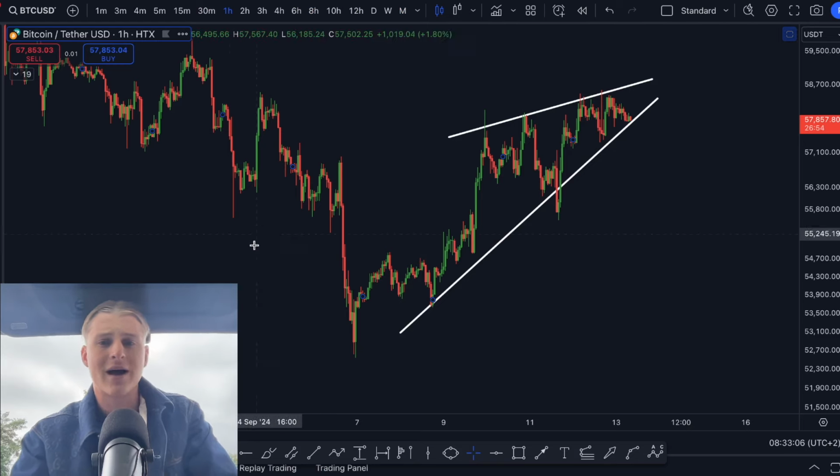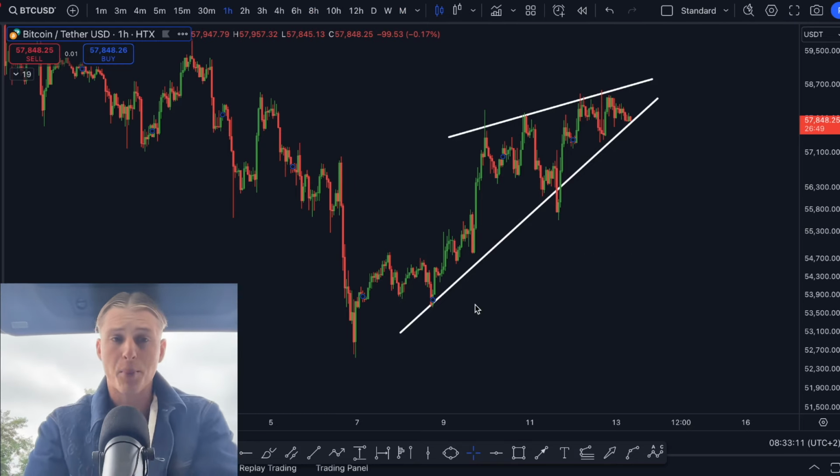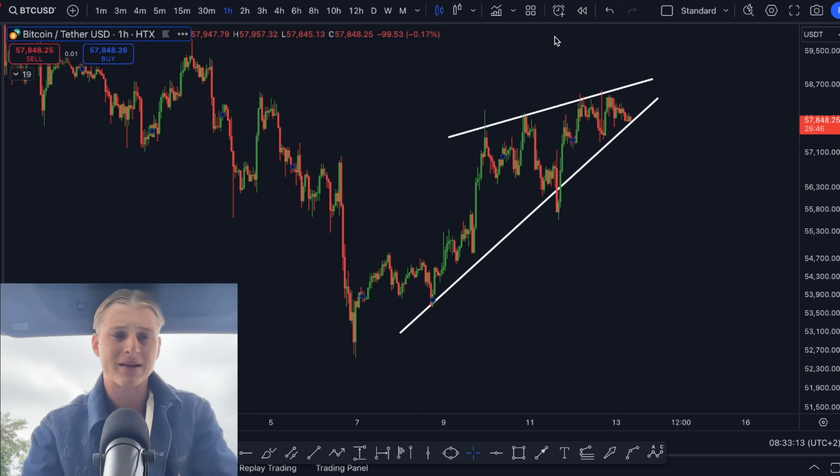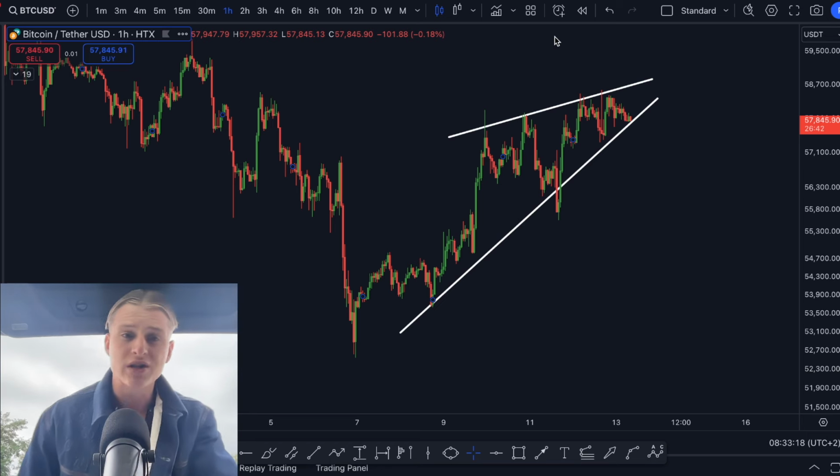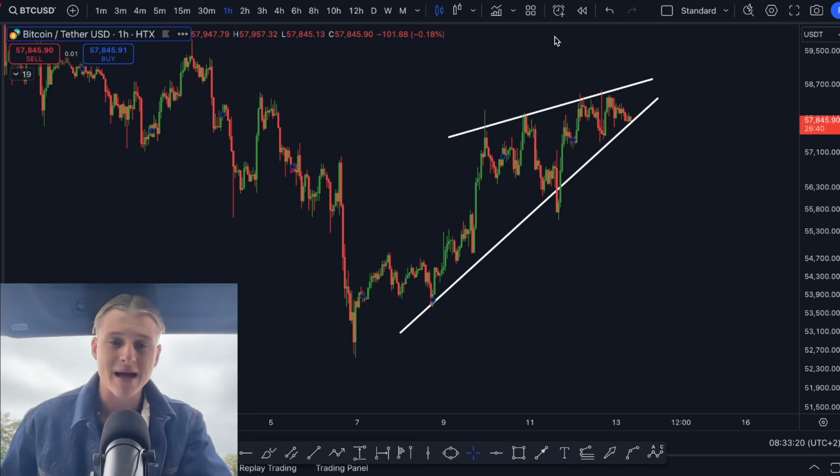But currently, guys, to be very clear, it is very likely that we're probably going to be breaking down here. But for the bigger perspective, for the Q4 period, so let's say in 2 weeks from now, I believe that we're most likely just going to be continuing in this massive rally towards the upside.